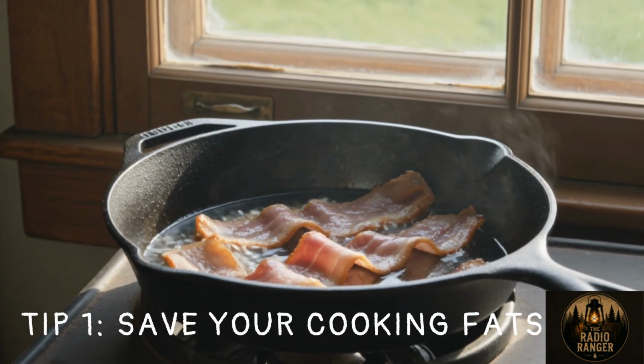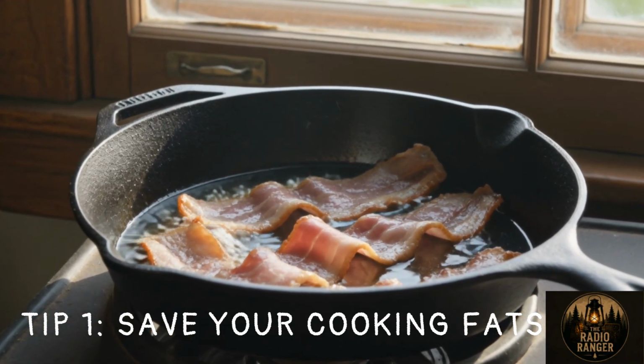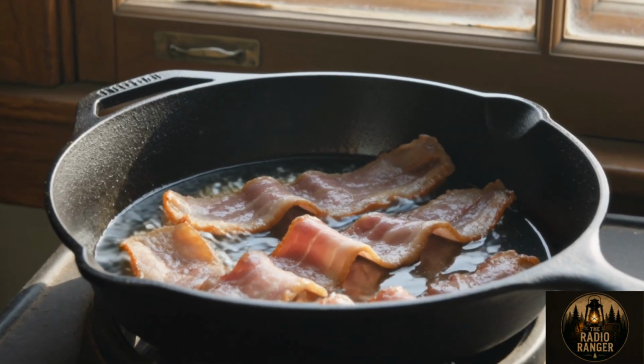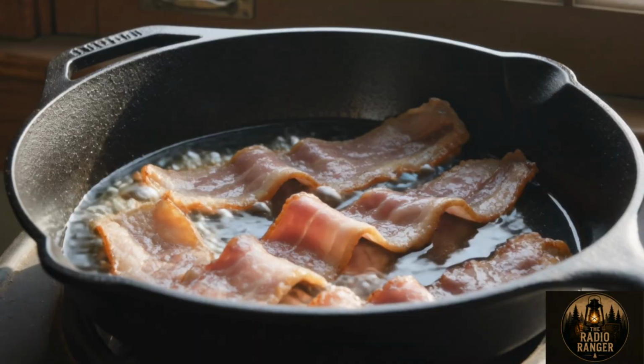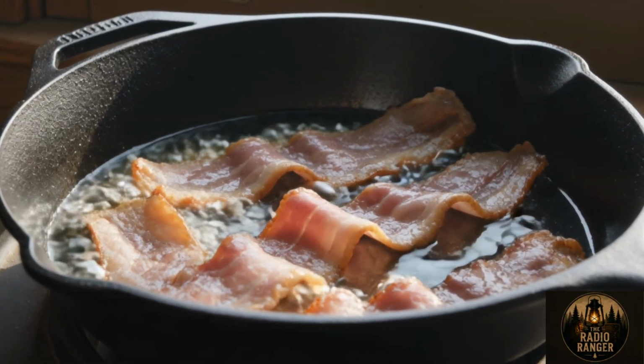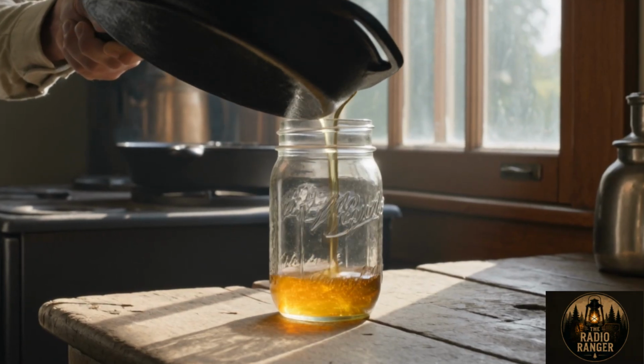During the Great Depression, nothing useful was wasted. One of the most valuable items in many kitchens wasn't meat or bread. It was bacon grease. Families would save cooking drippings in jars and use them later to fry potatoes, season vegetables, flavor beans, and add richness to cornbread.